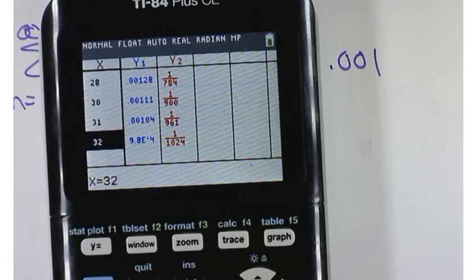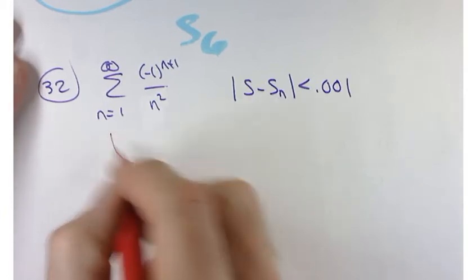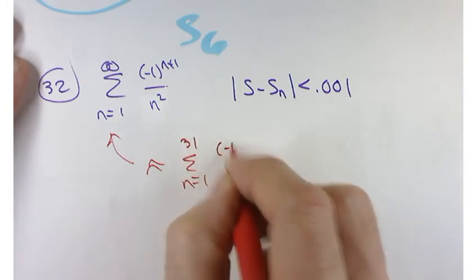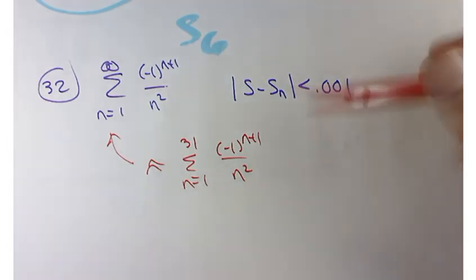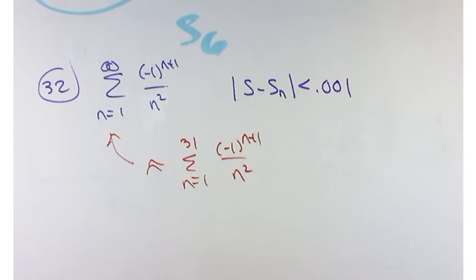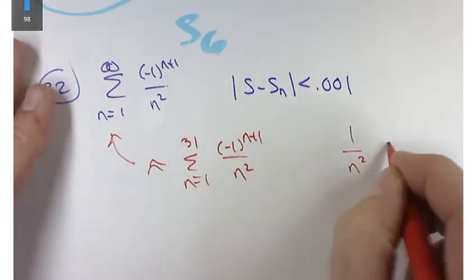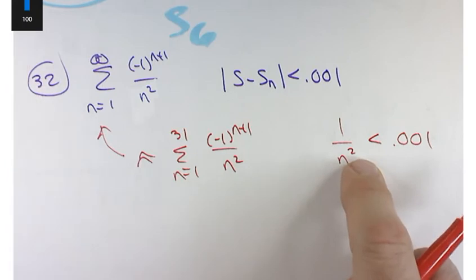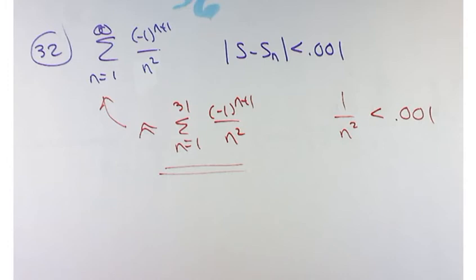If I wanted to approximate this series and get something that was reasonably close, then I could say, all right, that's approximately the sum from n equals 1 to 31 of negative 1 to the n plus 1 over n squared. I used to teach this as, okay, well, we'll solve for that, but technology's made it pretty easy just to plug and chug. You could actually solve, probably wouldn't be all that bad, for 1 over n squared is less than 0.001. That's what you're really looking for. So it's a sum of the first 31 terms that gives you a decent approximation.